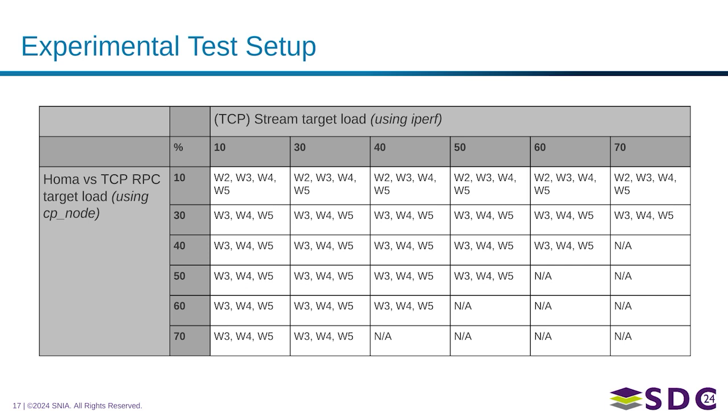In terms of creating the foreground traffic, we ran it through the 4 workloads that really mattered, workload 2 to 3 to 4 to 5, and obviously some combinations aren't applicable because you can't have 70% of iPerf traffic and 50% of Homa versus TCP traffic. That would not apply.